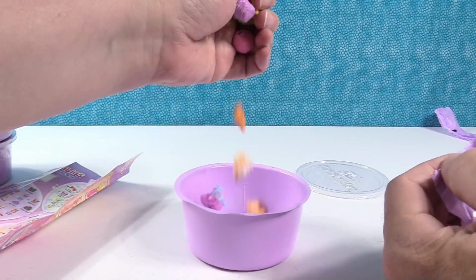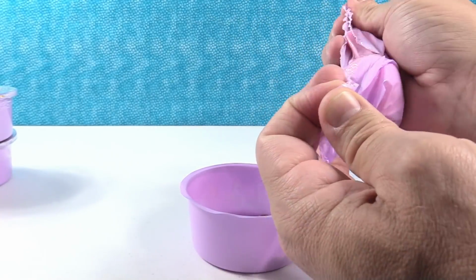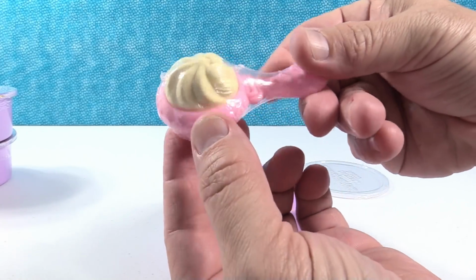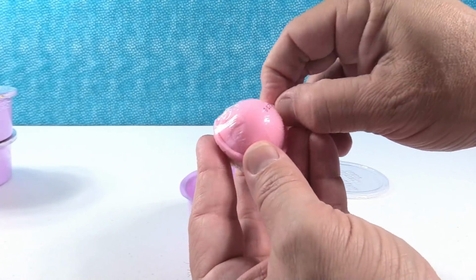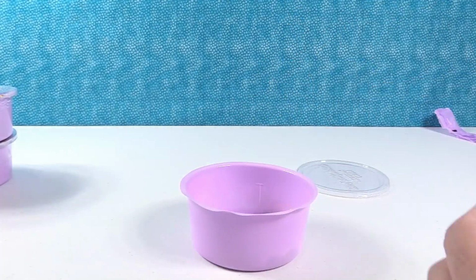You ready? Put them in. Ta-da! All right, let's take a look at our mystery spoon here. Comes wrapped. Oh, it's cute. It's a little pink spoon. It's got... That's vanilla milk. Vanilla milk. Okay, open up here.